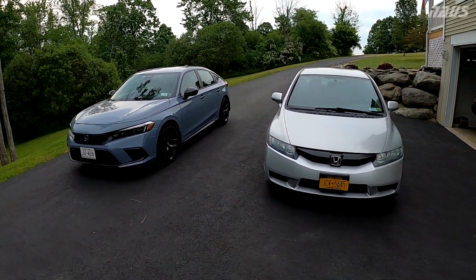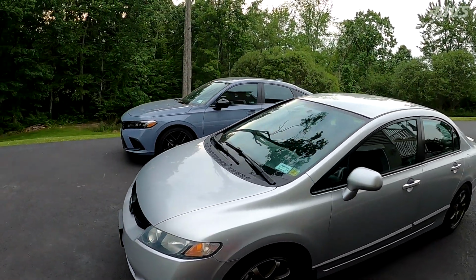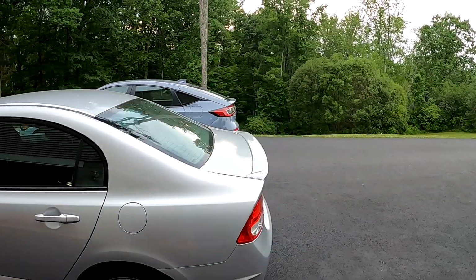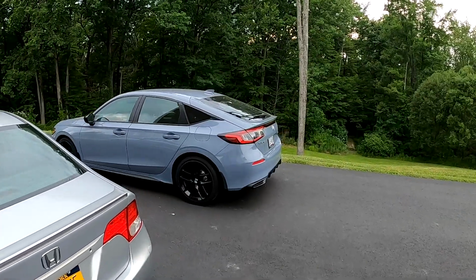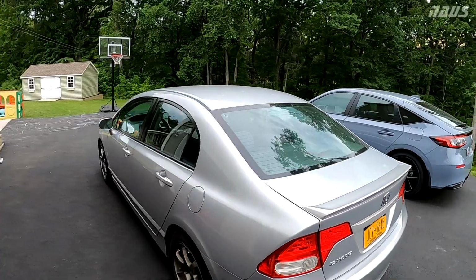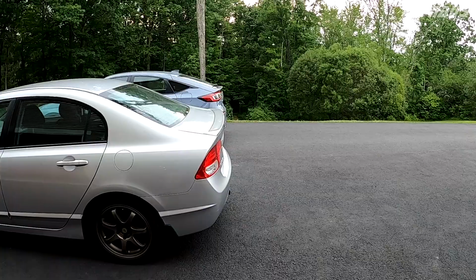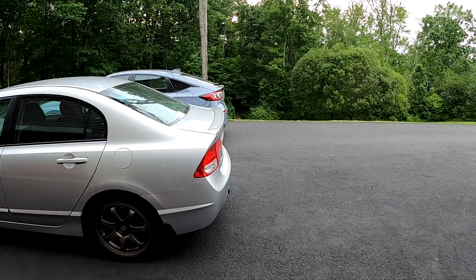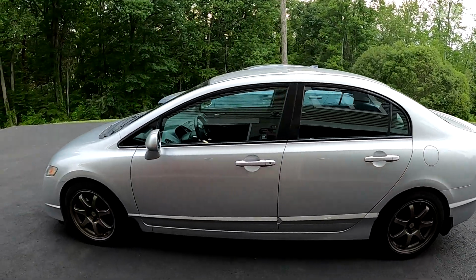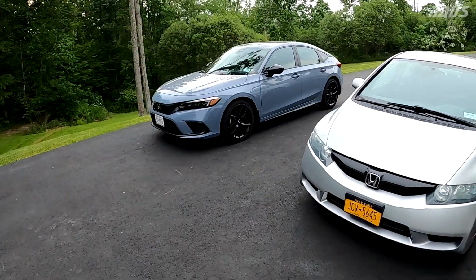But if you take a look at the specs online, the new Civic hatchback is actually 1 inch longer than this car. New Civic hatchback is 179 inches long, and my old sedan here is just under 178, I believe. Looking at them from the side, it's very hard to tell, but the camera might give an illusion, but the hatchback is just a tweak over 1 inch longer. However, the weight of the cars is about 250 pounds different.